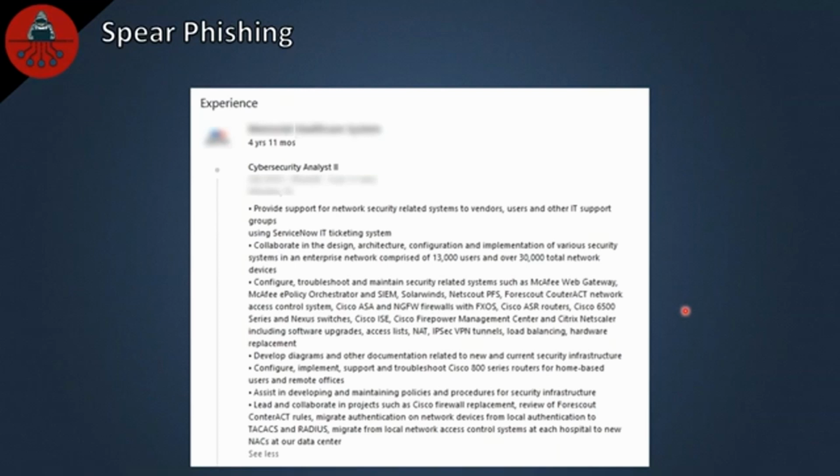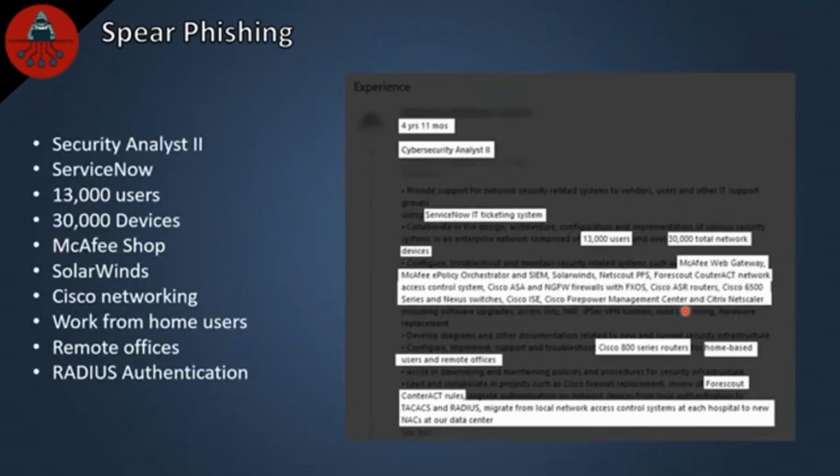Well, you may or may not know, but if we take a bigger look at this, what I see is this person's a cybersecurity analyst. They've been with the company for close to 5 years now. They use the ServiceNow ticketing system, have 13,000 users, 30,000 devices. And more importantly for me, they start mentioning the actual products they're using. So McAfee Web Gateway, McAfee Orchestrator. They've got Cisco solutions, things like that.